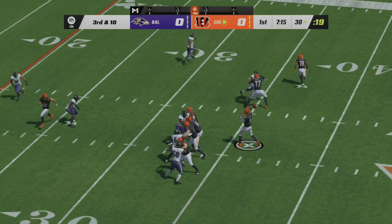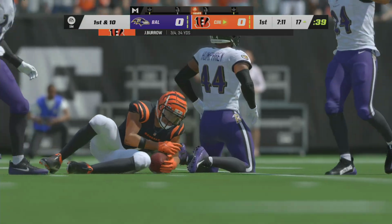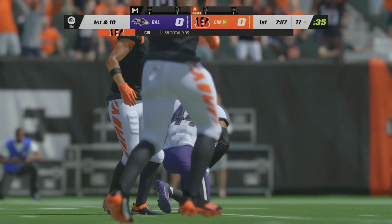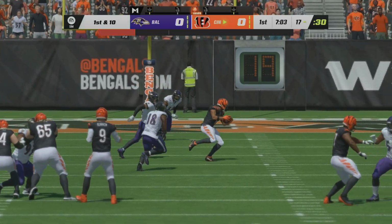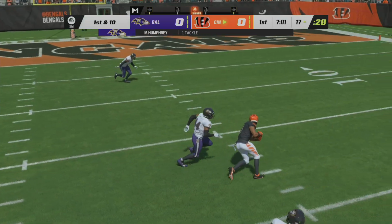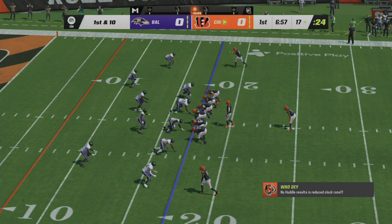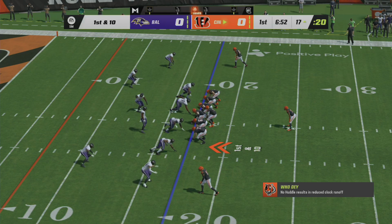Here's Burrow. Got a man, it's Chase, he completes it. And he's going to be taken down with the first down at the Ravens' 17-yard line. The Bengals passing game finding a rhythm. They've got another first. Oh, there's going to be a little bit of regret there because they certainly had the chance to get off the field here just giving up a field goal attempt. But they couldn't get that stop on 3rd down. Now they have to hunker down because guess what?